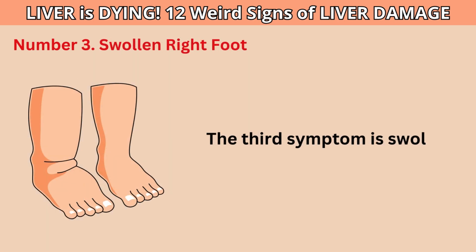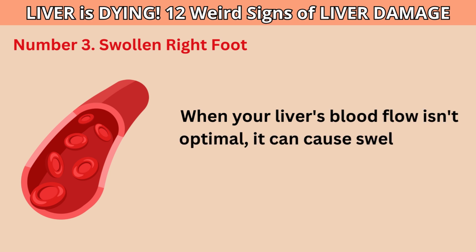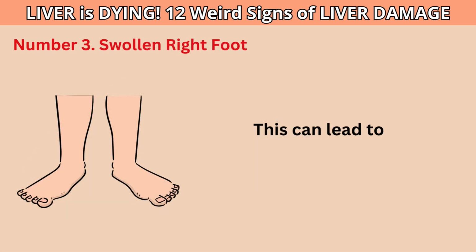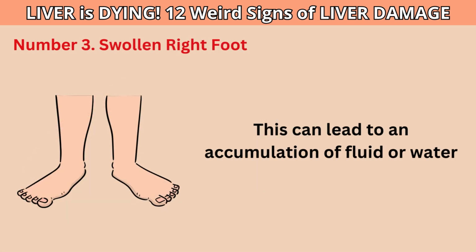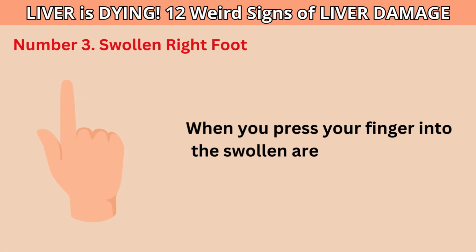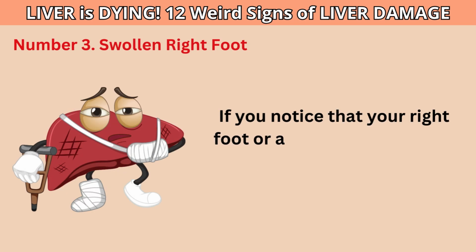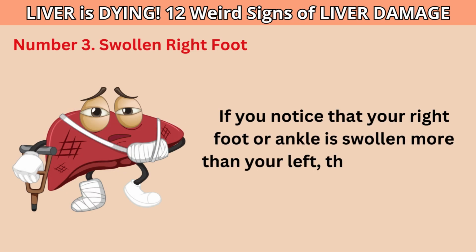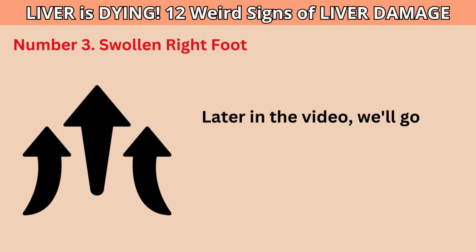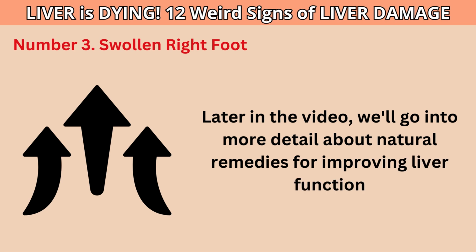The third symptom is a swollen right foot. When your liver's blood flow isn't optimal, it can cause swelling and enlargement, putting pressure on the portal vein. This can lead to an accumulation of fluid or water in the legs or feet. When you press your finger into the swollen area, it may create an indentation. If you notice that your right foot or ankle is swollen more than your left, this is a common indication of liver damage. Later in the video, we'll go into more detail about natural remedies for improving liver function.